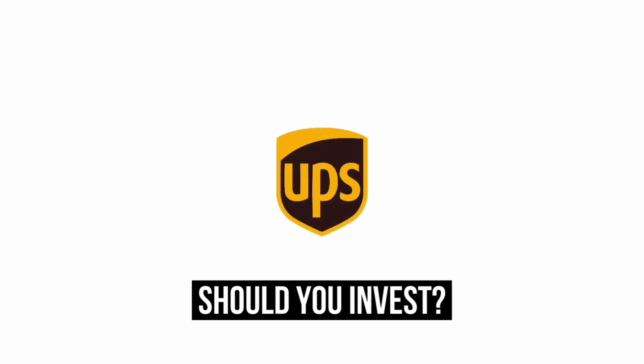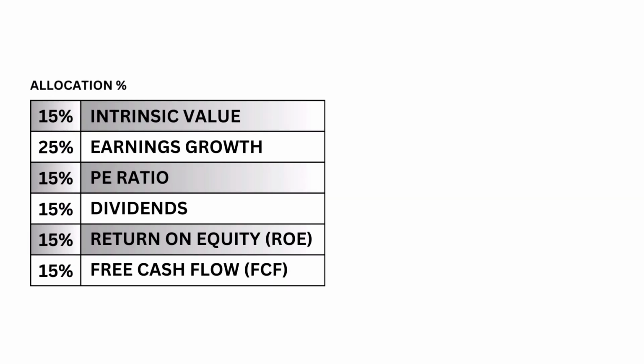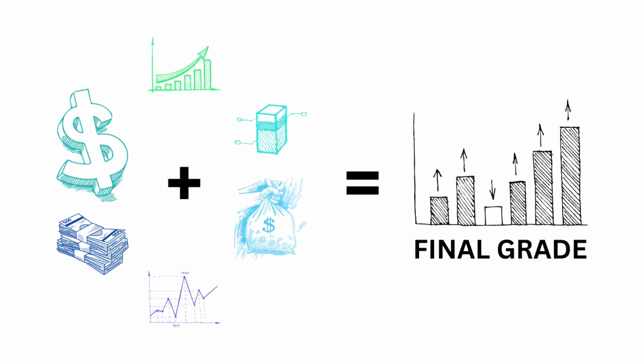Should you invest in the United Parcel Service? Let's analyze it on GrowthShares. I'm going to look at 6 metrics that will give me a better understanding of what kind of company I'm looking at. You see here that they're weighted differently to go along with their importance. Each metric is graded from 0 to 99, with 99 being the upper end of the scale. After that, I'll put everything together to get our company's final grade.